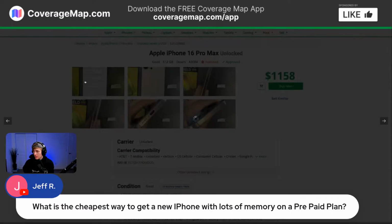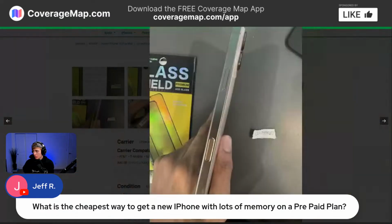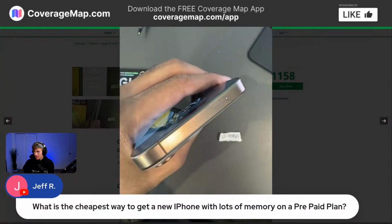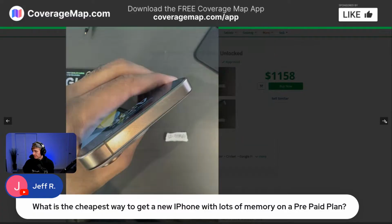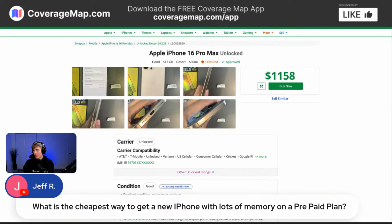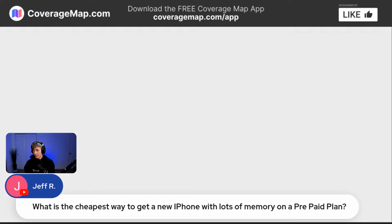Good condition, so maybe there's some light nicks or scratches on this one, but should still be plenty usable. And so yeah, maybe there's a mark right there. Otherwise, 100% battery capacity, great value, $1,158. This is less than a new 256 gig model. So that would probably be my answer, Jeff. Short and sweet, I would suggest Swappa. Sometimes the prepaid carriers do have deals. There is actually a Visible deal now that I'm thinking about it.